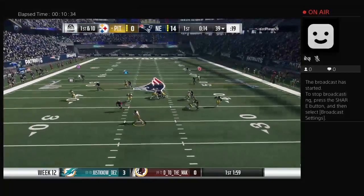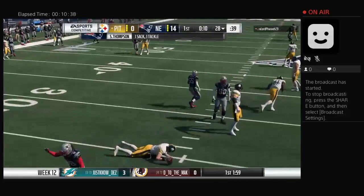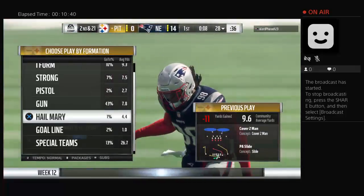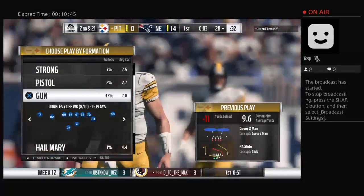Now a play fake here on first down. Hit from behind, and he's going to be driven down. Shaq Thompson in there to sack him, and that is 10 for him now on the year.